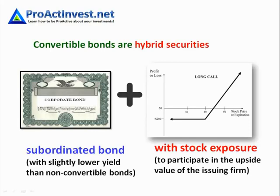Convertible bonds, converts or CVs for short, are hybrid securities. They're part bond and part equity call option. Like most corporate bonds, converts typically pay semi-annual interest based on a coupon rate until the maturity date, at which time the principal is repaid to the bond owner in full. The coupon rate for converts is actually noticeably lower than for non-convertible bonds because the company is granting the convertible bondholder a privilege or right to convert the bond into shares of common stock at a predetermined price, usually higher than the current price per share, for the life of the bond.